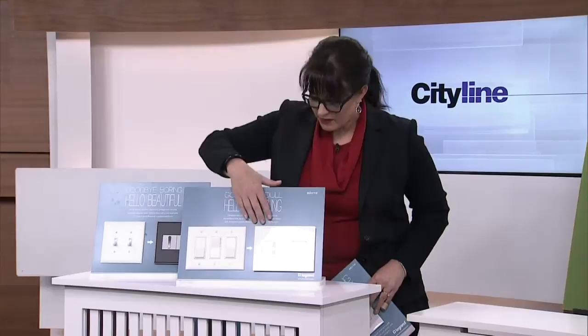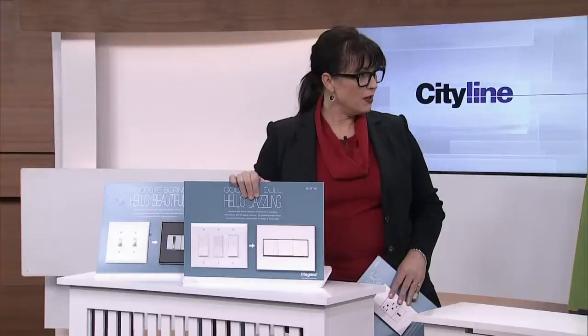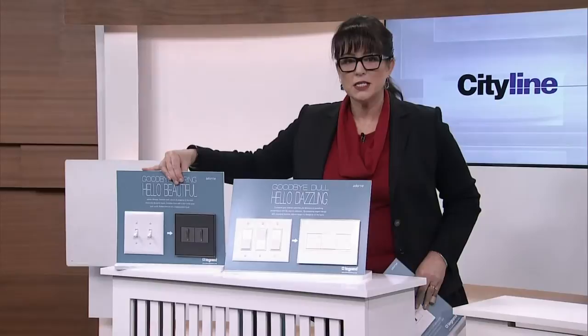So this is a company called Legrand, and look at how beautiful that is. You get this really sleek and sexy system here. Lots of different colors, lots of ways to customize them. If you have wallpaper, you can add your own wallpaper on top. I like that. And take a look at how sexy the black and the silver looks. Oh, that's gorgeous.